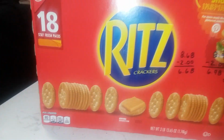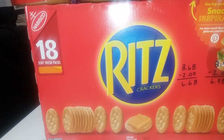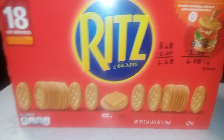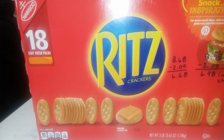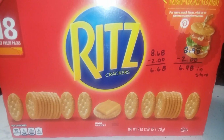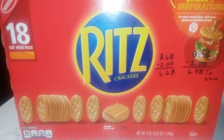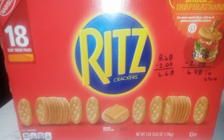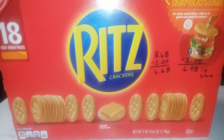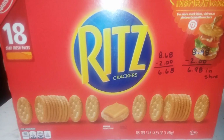Then the Ritz crackers. This is a 3-pound, 13.65 ounce box, almost 4 pounds, and 18 packs. It's $8.68 online, $8.98 in the store, which is unusual. Things are sometimes more expensive online. And it was $2 off this month, so I paid $6.68 because I had it shipped.